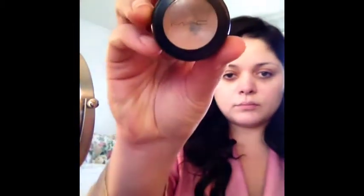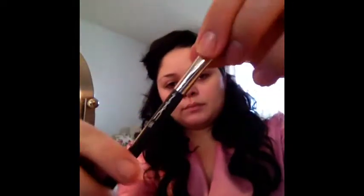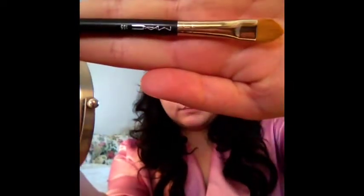So what I'm doing here is I'm taking MAC Studio Finished Concealer in NW20. And I'm going to dab it underneath my eyes. It has a really nice full coverage. And I'm going to use my MAC 195 concealer brush. And it's nice and tapered so I can get into the inner corners, and be sure to dab it all along the lower part of this eye circle and along the orbital bone and into the inner corner of the eye. Don't forget to do the other side, and again apply it all underneath the lower eye area and really blend it in nicely.